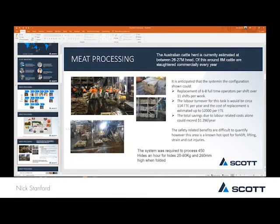I'd love to talk to you some more about some of the other technologies we're looking at, but in terms of hide processing, it started out when talking through with JBS originally. Obviously it's an area which is highly manual at the moment. There's a high concentration of labour. Because of the wet, salty, slippery nature of the facility, it can be quite dangerous. There's forklifts running around and quite heavy loads to be picked up and placed onto pallets.